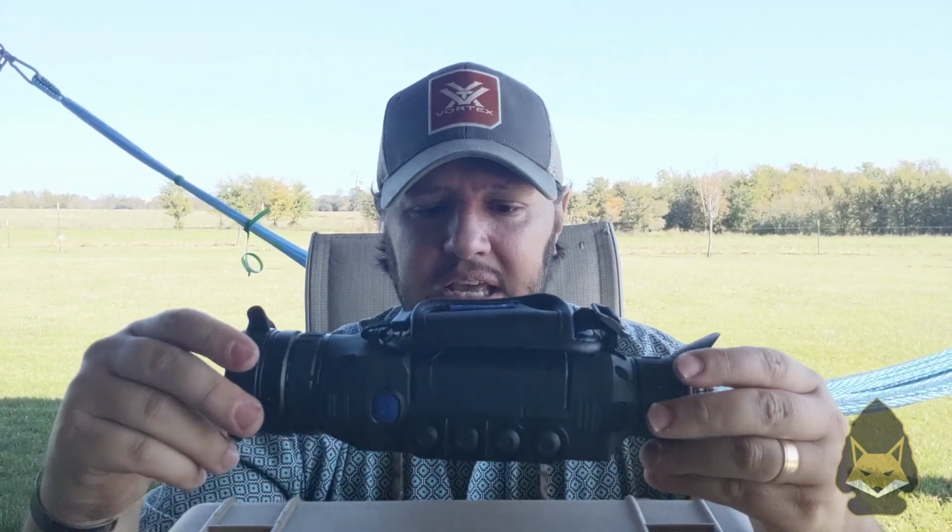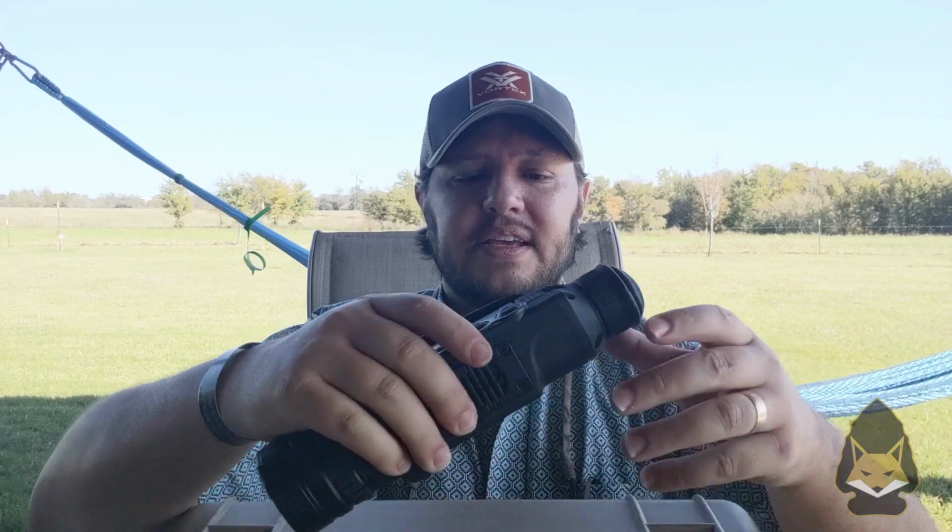It's thermal, and it does have a refresh rate, so like every 10 seconds or so, it will momentarily freeze and refresh. The delay on these, I think, is not considerable, not like the Sionyx. However, man, the first night I took this out, we were seeing armadillos at like 500 meters. So it's absolutely incredible.